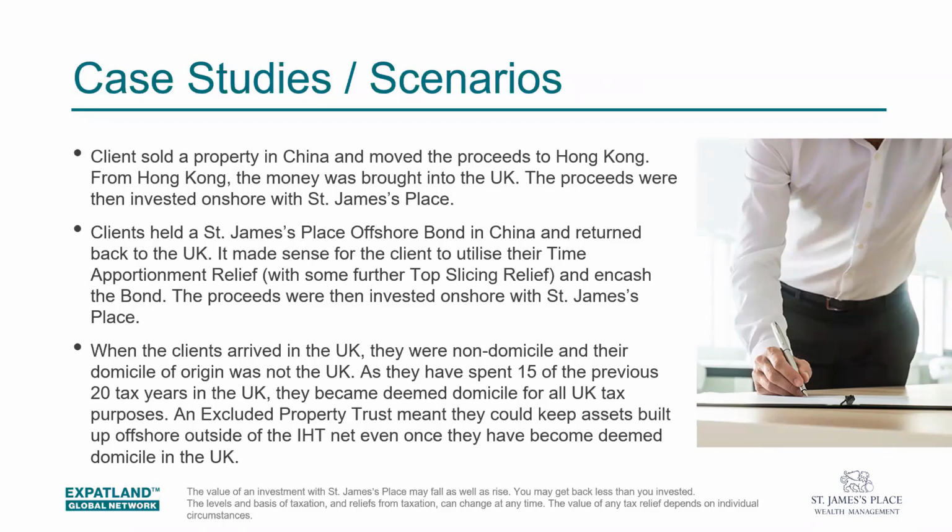Second case study, which was actually a client I dealt with quite recently, held a St. James Place offshore bond in China and returned back to the UK. Unfortunately, bed and breakfasting did not make sense in this case. However, time and portion relief and top slicing relief did make sense. Consequently, the client encashed the bond. The proceeds were invested onshore with St. James Place in a much more tax-efficient wrapper.